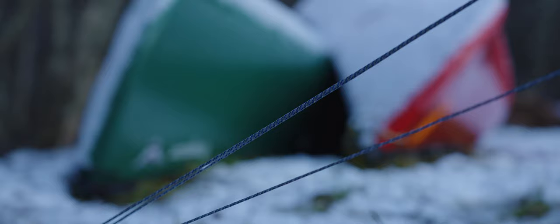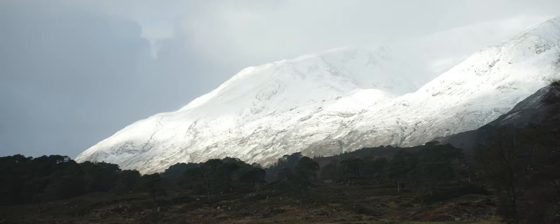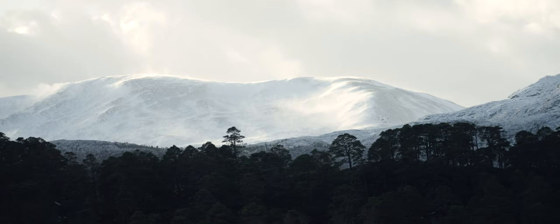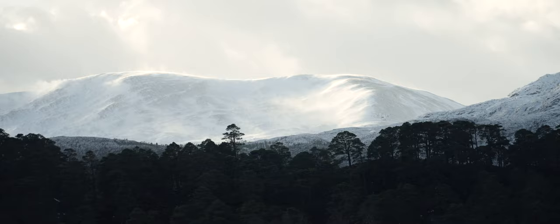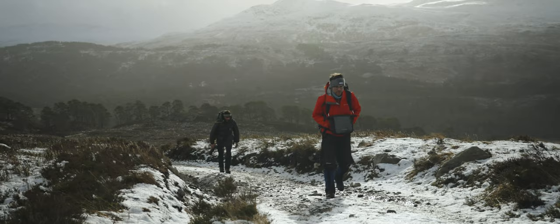The following morning, there was a change in the air. The storms were getting very close, and already there was an uncertainty on the wind. Rather than portaging the kit to the next lock and ascending into the hills from there, we decided to leave the canoes and most of our equipment at our camp spot and head into the next stage of the glen on foot.